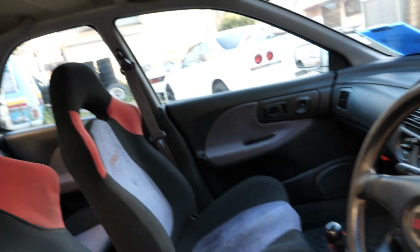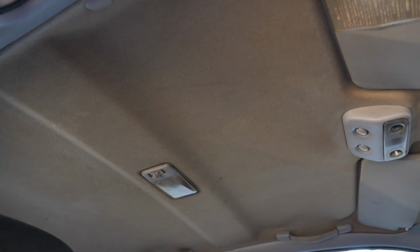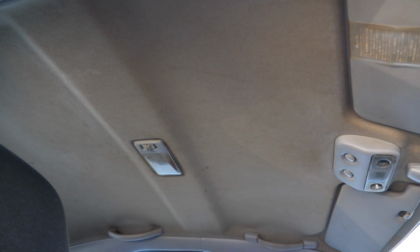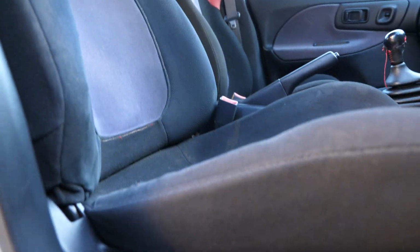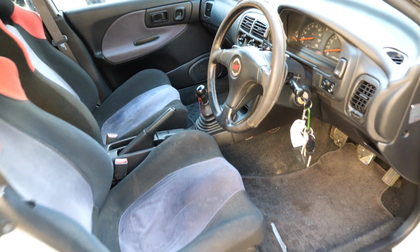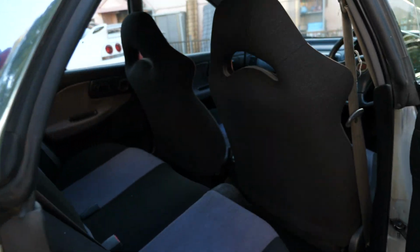Okay, headliner. Yeah, it's really rough. And take care when you're cleaning a headliner, because you don't want to make it saggy or look pilled. So I recommend you watch lots of YouTube videos and then use a soft brush. Going into the rear here.